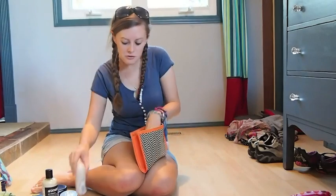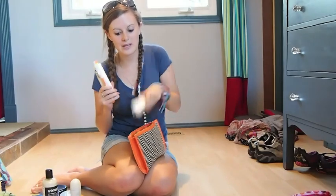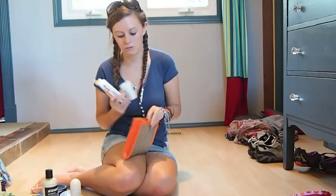As well as that, just deodorant, razor blades, toothbrush, toothpaste, and floss. And that's all of my toiletries.